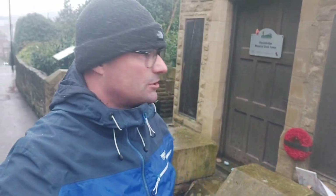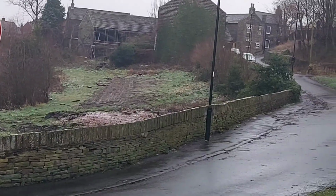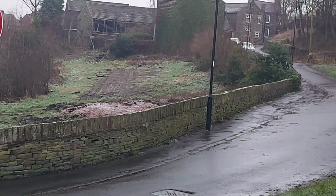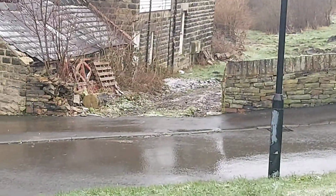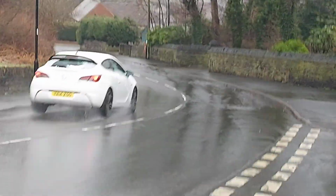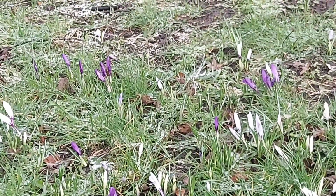Now we're going to have a walk up to what I said. It's a football ground and the local football team here in Stocksbridge. Yep. They've all been orchard trees there. Now it's just all been taken up, don't know what they're doing. When are they going to build their houses? Nanny Hill to Bocking Hill. One long hill. That's a nice sight to see in winter.